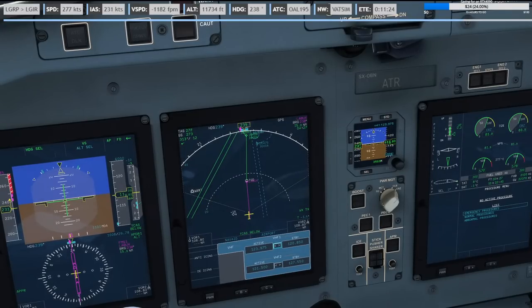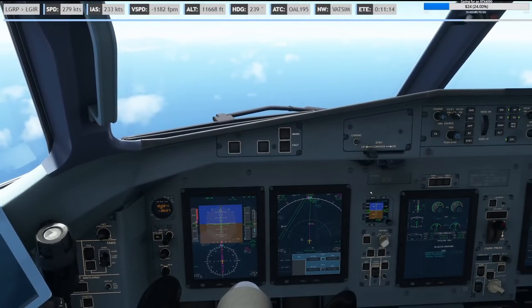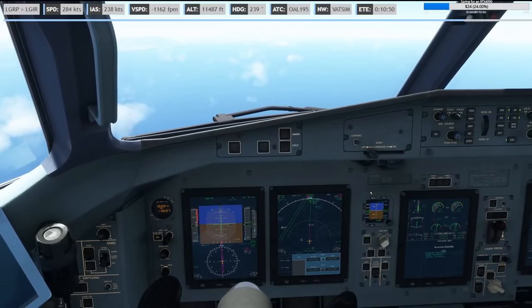Okay, 76 speed 250. Okay. Clear to the RMP approach for Leipzig on the ATR. Oh, it's been a while since I last flew the ATR.